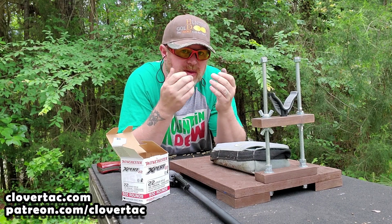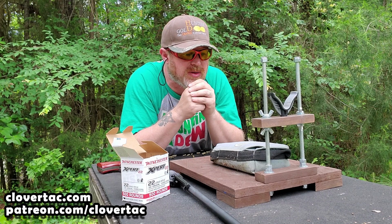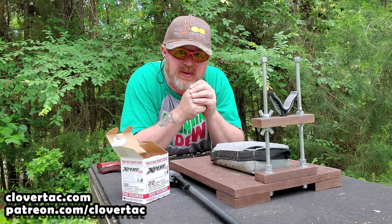Going to start out with the 6.5-inch revolver. It's going to be a tough shot. We're going to shoot supported here and see what happens.